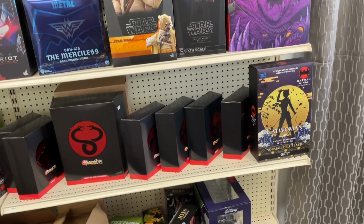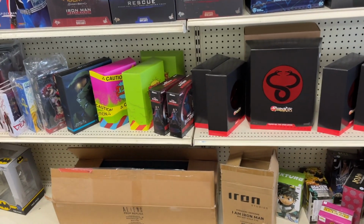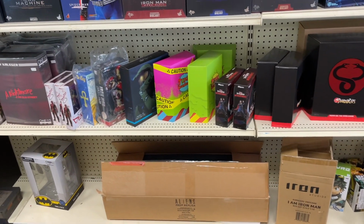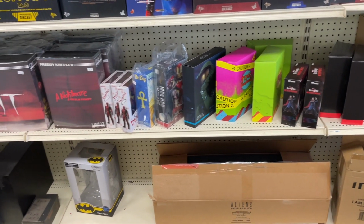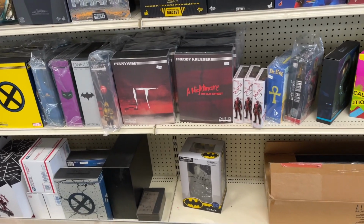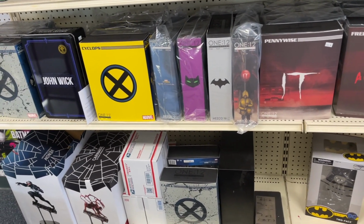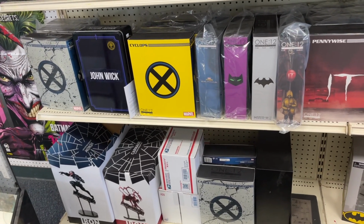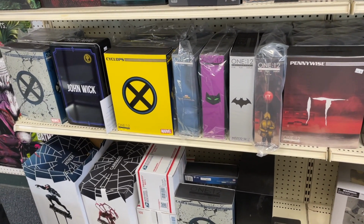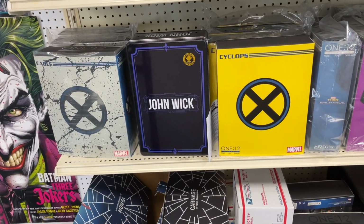Let's see, we got some Thundercats from Super 7. Some SH Figure Arts, Doctor Strange. Some more Super 7 stuff. Deadpool, SH Figure Arts. Some Mezcos, we got Freddy, Pennywise. There's a Batman, a Catwoman. I think that might be a Thor. Oh, it's a Hela from Ragnarok. There's the John Wick Mezco.